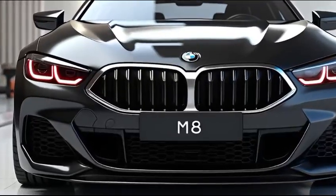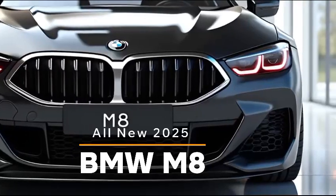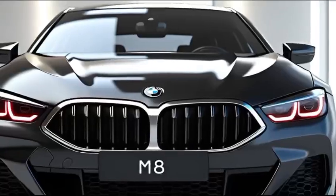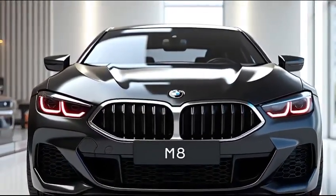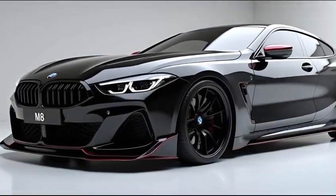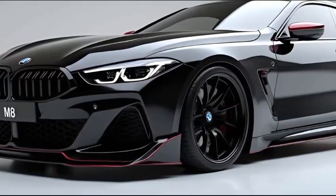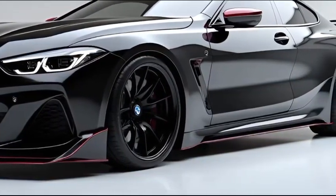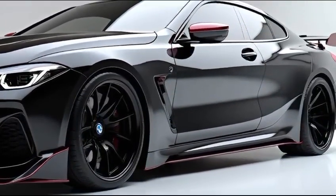Today we've got something truly special, the 2025 BMW M8. This is the ultimate blend of luxury and performance, a grand tour that delivers an electrifying experience without sacrificing comfort. Whether you're looking for a high-performance coupe or a convertible that turns heads, the new M8 is here to impress. In this review, we'll break down every detail, from its aggressive design to its powerhouse engine, its tech-packed interior, and of course its pricing. So, let's dive into the world of BMW's latest M masterpiece.